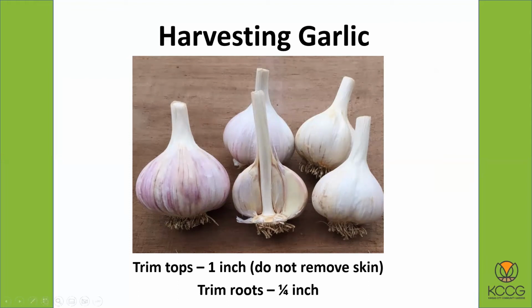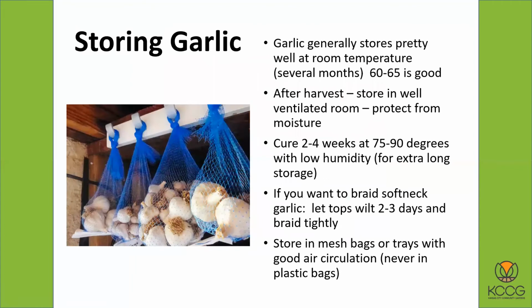And then the roots, you want to trim the roots off to about 1/4 inch like that. That'll help the bulb to dry and store nicely. It stores pretty good at room temperature for several months. If you can, put them in a mesh bag like this. Never use a plastic bag. Mesh bags work really well.